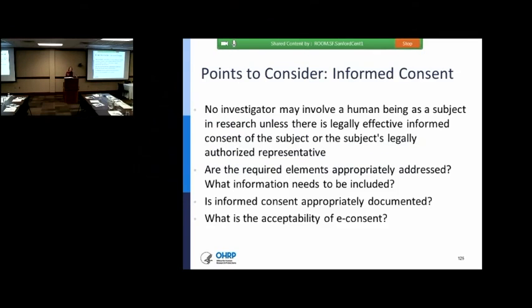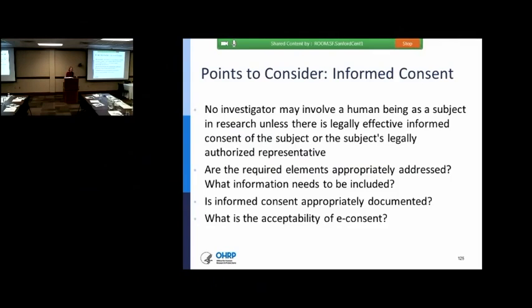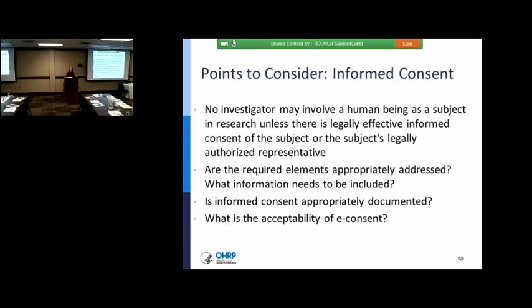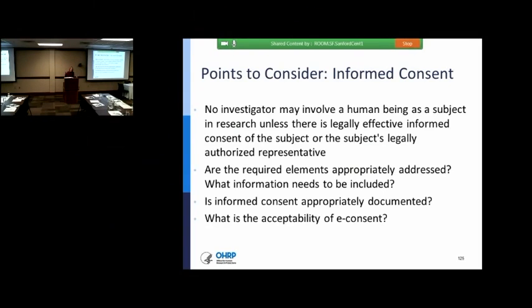So, points to consider as we think about informed consent here. First of all, of course, it's required, right? This is written pretty clearly in the regs. No investigator may involve a human being as a subject of research unless there is legally effective informed consent of the subject or the subject's legally authorized representative. So we have to ask ourselves, are the required elements addressed? Is that informed consent appropriately documented? And what is the acceptability of e-consent? Let's look at those briefly here.